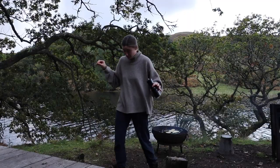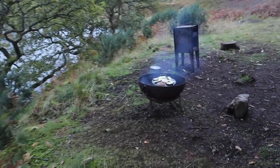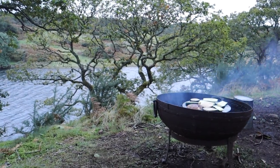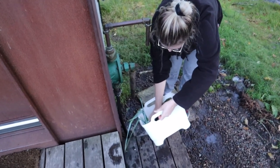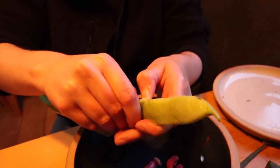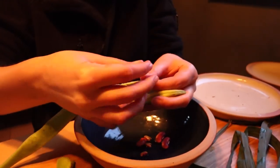Smoke in my eye. Some beans going. Potatoes. Got our barbecue. That's a mushroom. Washing the veg. Yeah. Podding the beans. Or depodding the beans. But look at the colour. They're pink. What the hell? Pink. So nice.